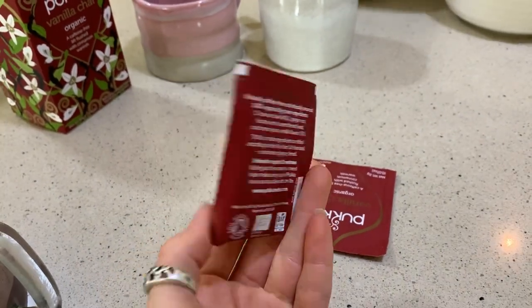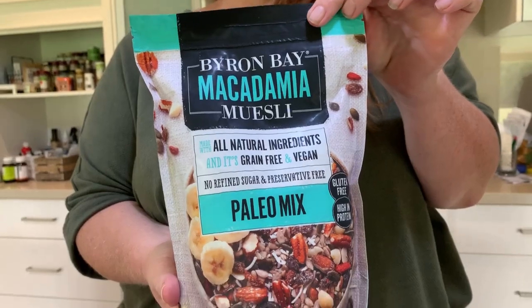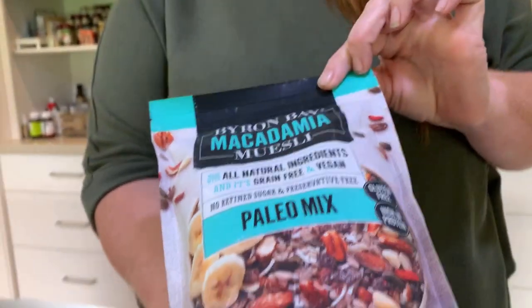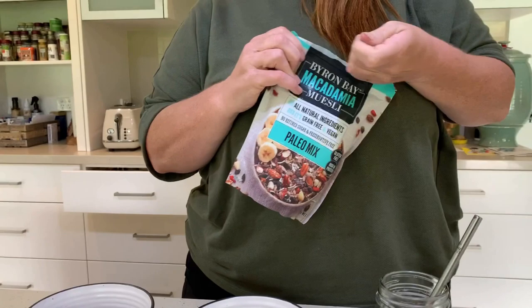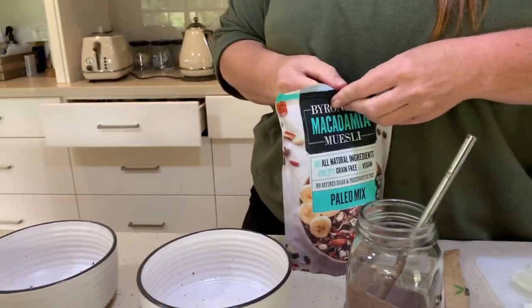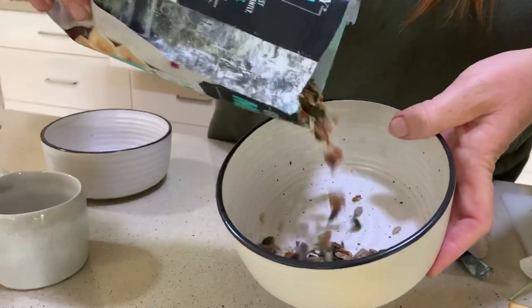It's 100% organic. We also picked up some Byron Bay macadamia muesli, paleo. And by the looks, it's gonna be yummy because it's got pecans in it. Is that pecans? Yeah, pecans, it's got pecans. Pretty excited to try that one. Friday's like, yeah, I'll get into it.